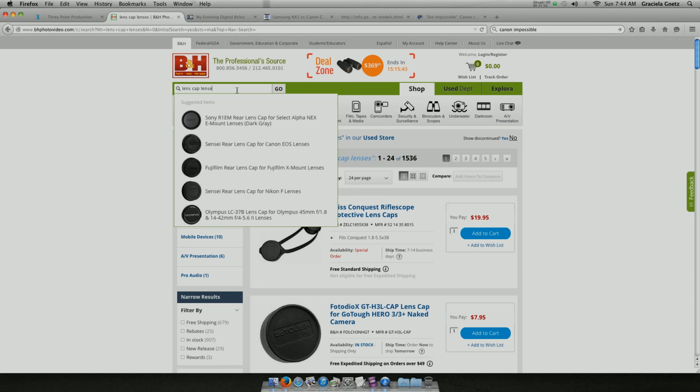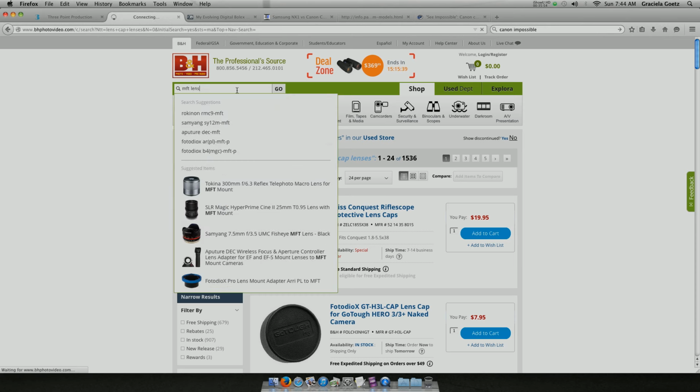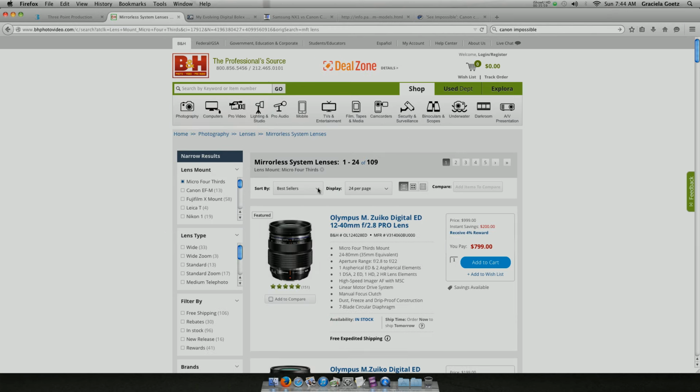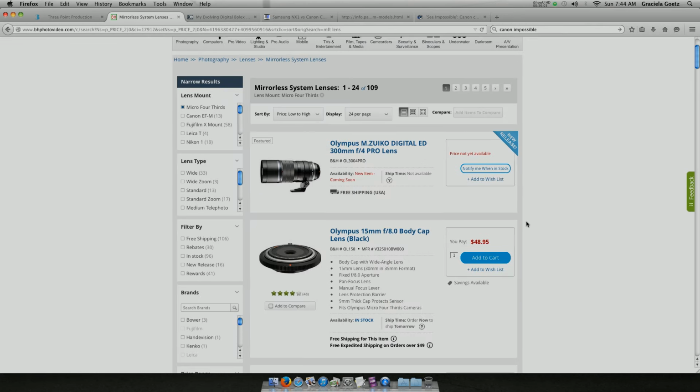But it's actually like, I don't know if there's an 8mm one. Let me see if I can do this here real quick. MFT lens. Okay, so MFT lens and go low to high. This is a trip. Yeah, check this out.